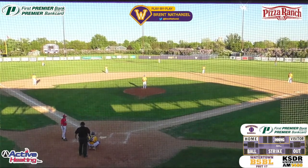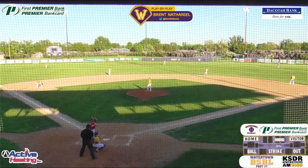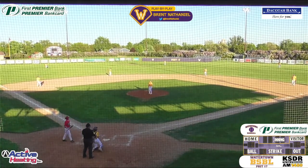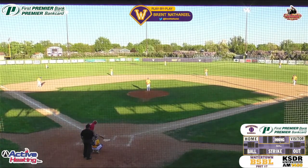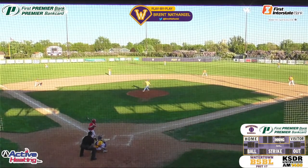By the way, congrats to Junior Legion, winning game 1 out at Pier, 15-2. Game number 2 is 7-4, Watertown leading that one. That one's just underway in the second.